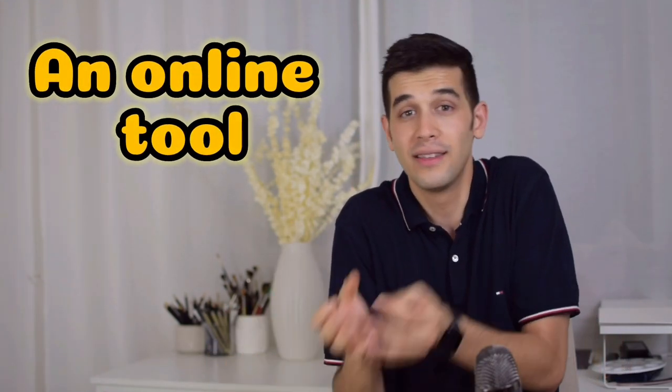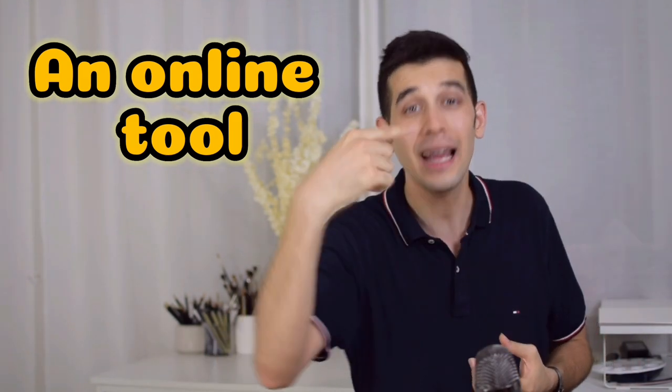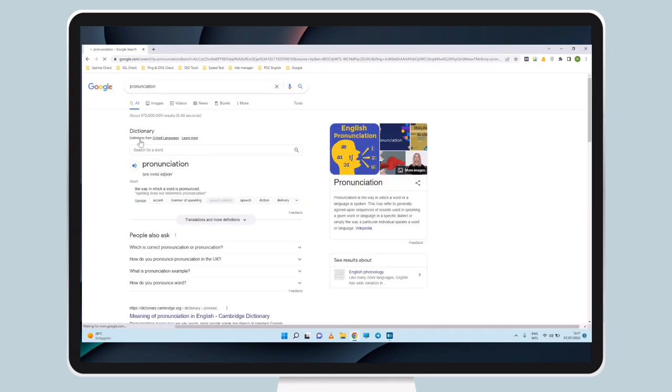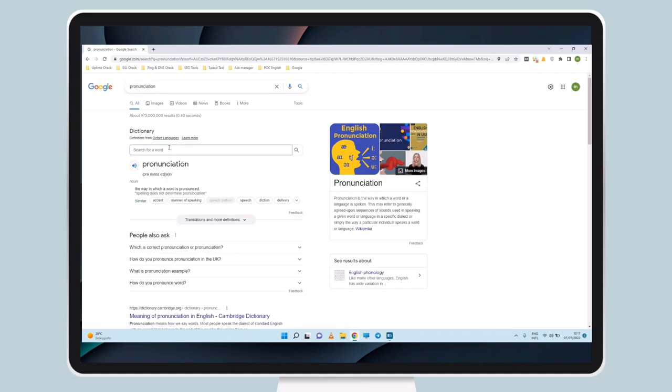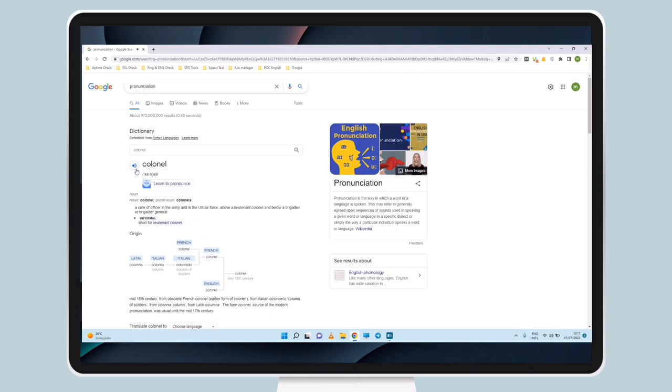However, now it is time to introduce an online tool that you can use in order to improve your pronunciation, to listen, and you can also practice. Let me show you. The secret online pronunciation tool I want to introduce to you is Google. Yes, very obvious. Go to Google and search pronunciation. You will see the dictionary. Now, type in a word. For example, the word we learned today. Huh, what is it? Is it colonel? I don't know. Let's listen. Colonel. Oh, it's colonel, but I'm not sure. I want to practice. Click on learn to pronounce.